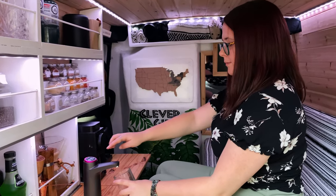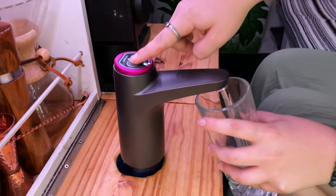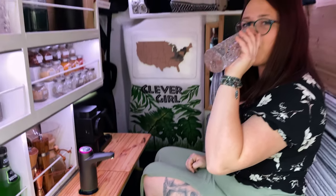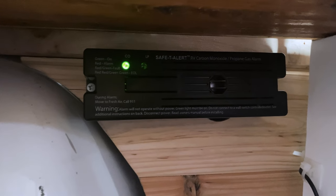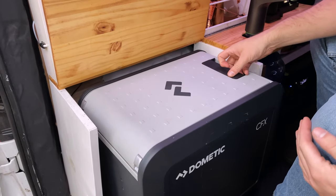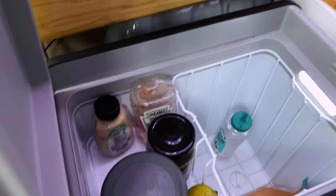We decided to simply pair this tank with a battery-powered pump. This way, we didn't have to run pipes or worry about them freezing in the winter. In addition, the tank is easily refillable at many grocery stores. We simply remove the pump and flip up this portion of the counter to remove the tank. Above the water tank and hardwired to our battery is our combination carbon monoxide and LP gas detector. Lastly, we have our Dometic CFX325. This was the perfect refrigerator for us because of its narrow form factor.